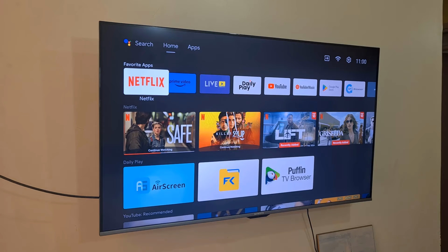Again, both of these TVs are on the budget side of things, so there are much better looking TVs that you can get in the Kenyan market. But for guys on a budget, this specific TV looks quite good.